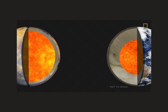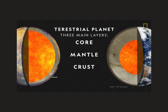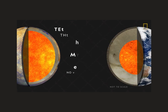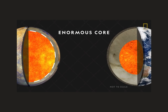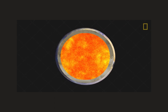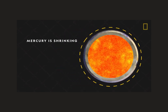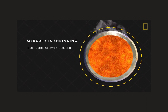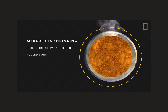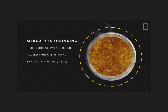Like Earth, Mercury is a terrestrial planet with three main layers, a core, a mantle, and a crust. Only Mercury's crust has no tectonic plates. Also, its iron core is enormous by comparison, making up 85% of its radius, while Earth's inner and outer core account for just 55%. Because of the core's exceptional size, it's had a surprising influence on Mercury's overall size by causing it to shrink. The hot iron core has slowly cooled and contracted over the planet's 4.5 billion years. In doing so, it pulled Mercury's surface inward and has caused the planet to shrink radially by more than 4 miles.